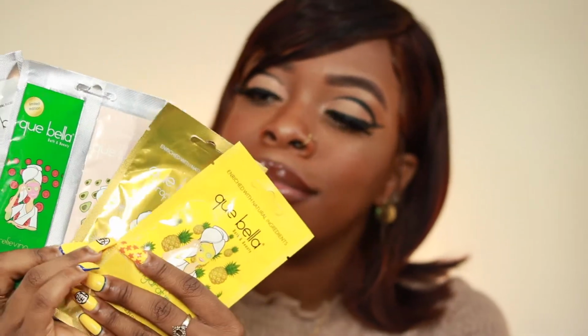All right guys, so we all know about face masks. Well, I know a little something about face masks too. So this is the brand Bella. I think this is a really nice, affordable skincare brand in terms of face masks.